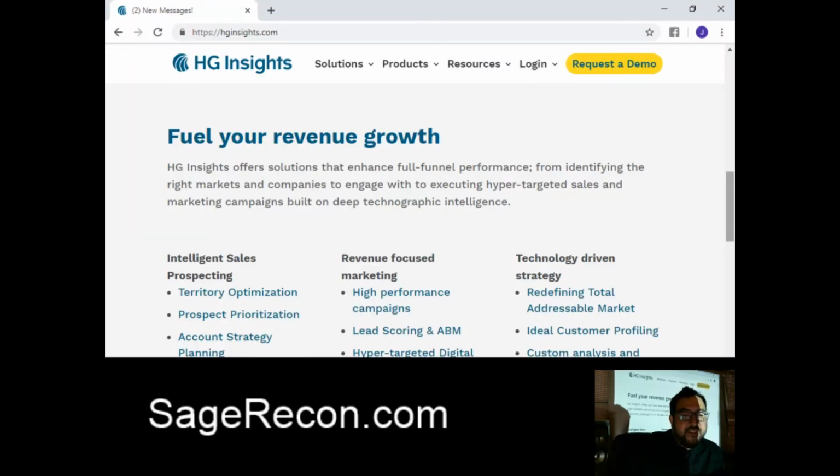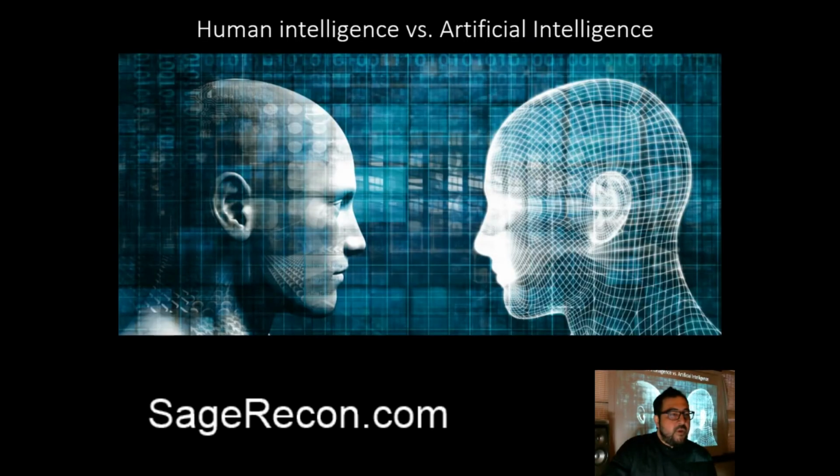And finally, we have HG Data, rebranded as HG Insights. They utilize web crawlers, artificial intelligence, machine learning to discover corporate assets, to discover facts about the market. These can be used for clients or for competitors. One way of understanding how Sage Recon differs from these 3 is that we use a human intelligence approach to competitive intelligence. By that, we mean that we use skilled researchers to make direct contact with target companies. This method is the most effective way of pursuing competitive intelligence.